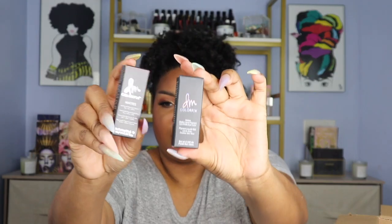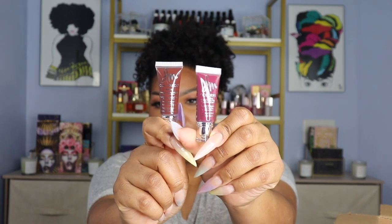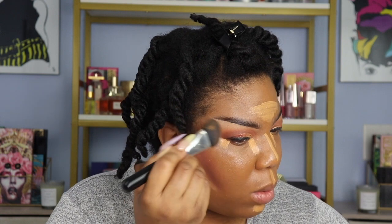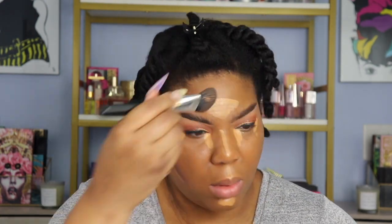So I bought 2 Color Fix Mattes from Danessa Myricks. One is in the shade Chocolate and the other is in the shade Plum Wine. I used the shade Chocolate to contour today. With these, you can use them on the eyes, lips, and cheeks. You can mix and match shades. You can use a brush or a finger. It is very pigmented, so you literally only need 1 drop for a lot of coverage.